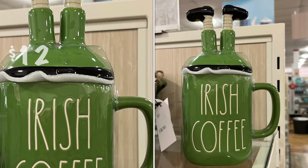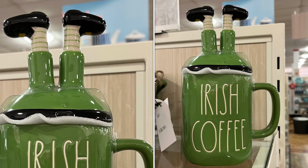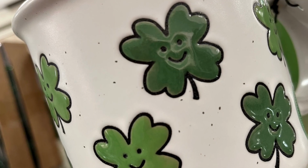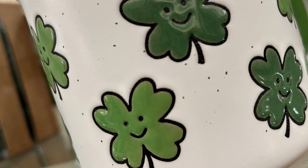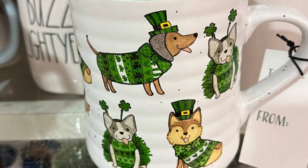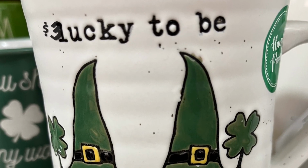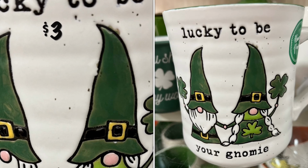This coffee mug is huge, probably holds over 20 ounces. Here they have another mug with happy little shamrocks. And a mug with dogs. And this one was my favorite. Lucky to be your Nomi.